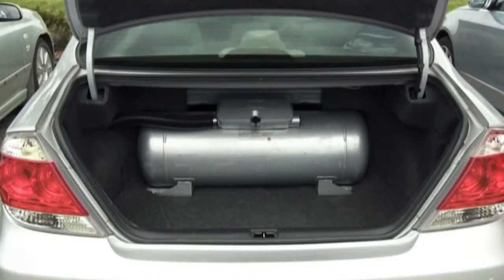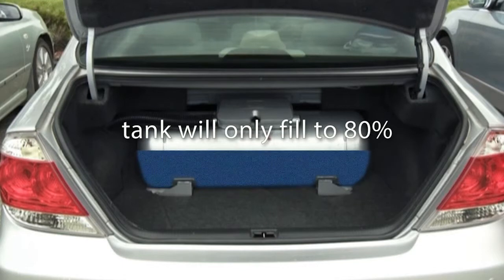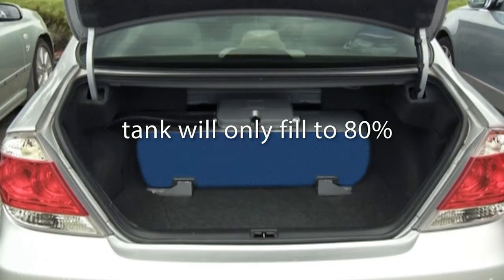The LPG tank in the vehicle has an automatic fill limiter, which stops the gas flow when the tank is full. The tank will only fill to a maximum of 80%. On some occasions, the automatic fill limiter will make a clunk noise as the flow of gas is stopped. This is normal and of no concern to the customer.